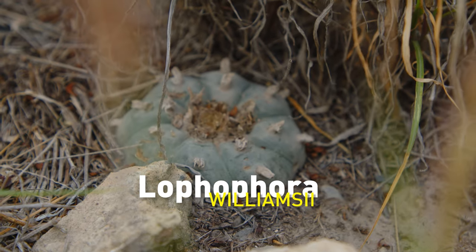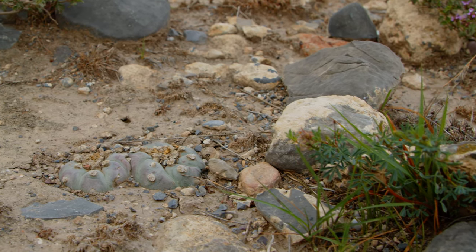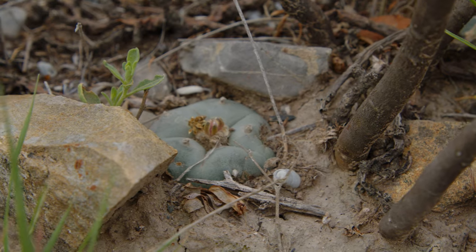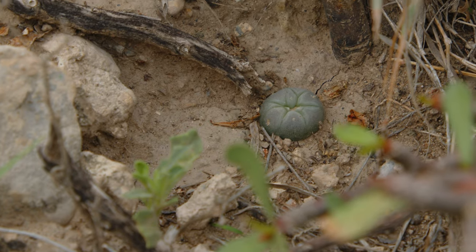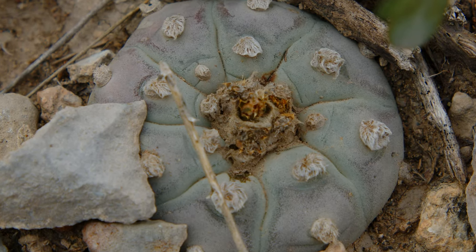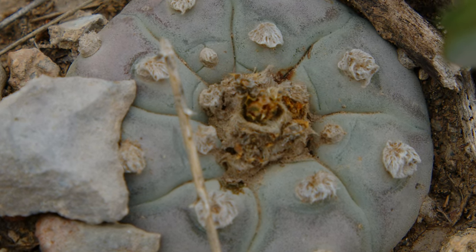Lophophora williamsii has been a plant of great interest for mankind for about 5,000 years. Indigenous cultures in what is now northern Mexico began using the plant in their religious practices and ceremonies due to the potent alkaloid that it contains, known as mescaline, which has psychoactive effects.